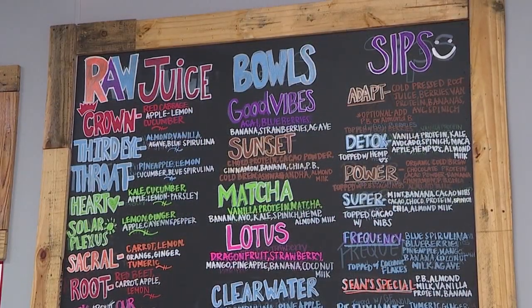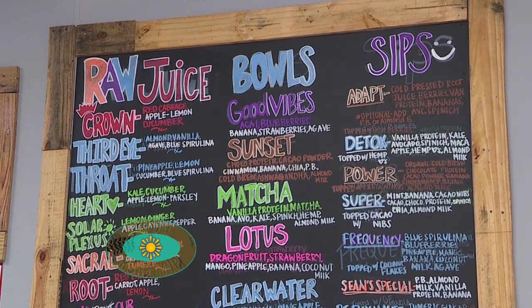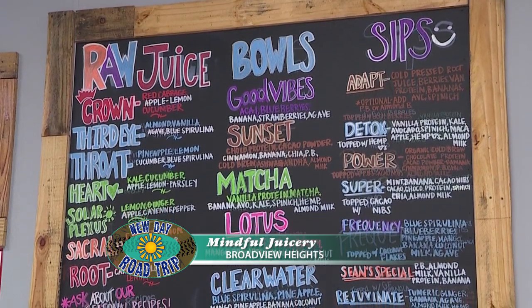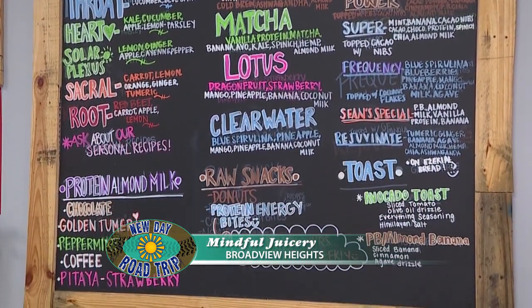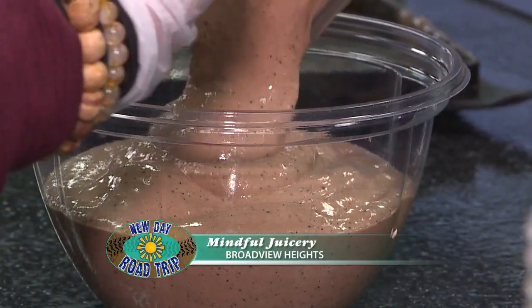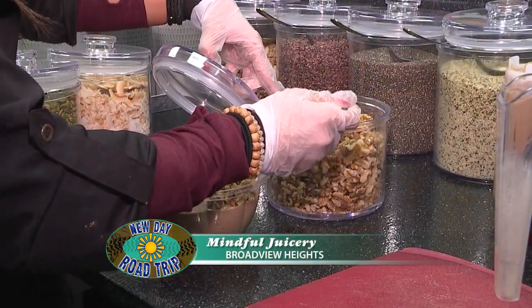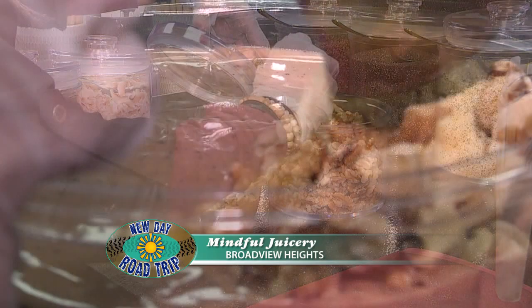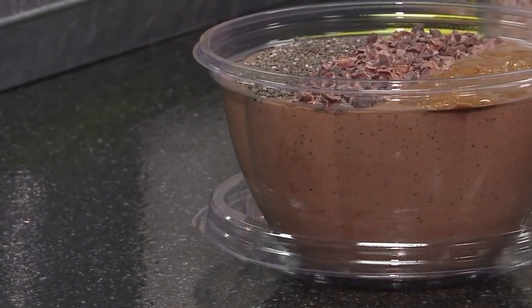We have 5 different smoothie bowls. For each smoothie bowl, just like the smoothies, I try to do like the basic ones. We have an acai bowl, we have a dragon fruit one, we have a chocolate one, a matcha one. Just kept it simple. Smoothie bowls are pretty much a smoothie, just thicker. I kind of tell people it's a healthy dessert. And then you get 4 toppings.